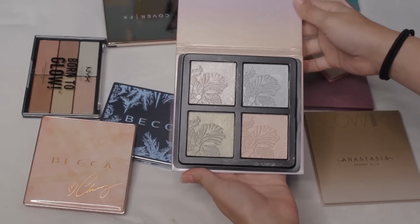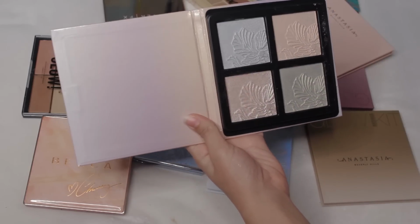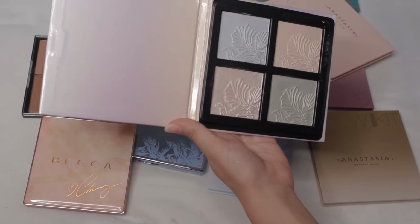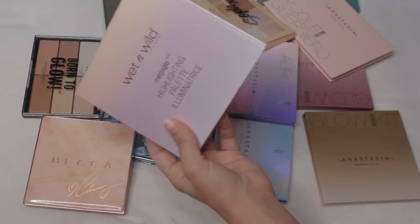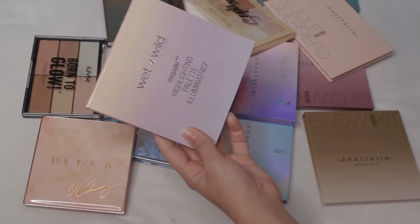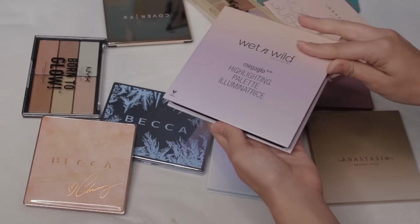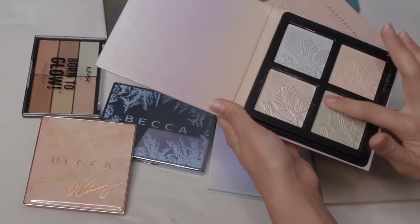Wet n Wild Mega Glow Highlighting Palette. Why did I ever buy this? Honestly though, the packaging is really precious. I wish they would release another one of these with better highlighters.